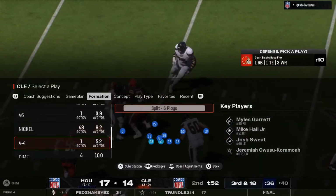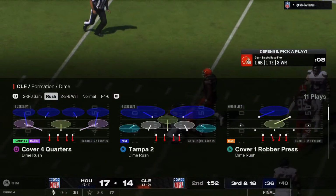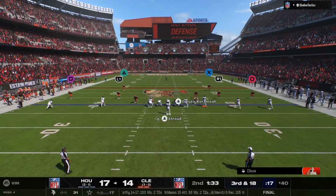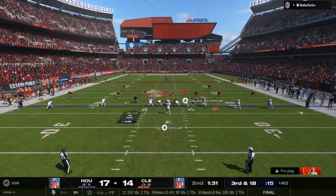Understand when the pocket breaks down, move up, cut your losses. Now, not only do you lose that down, but now you face a big uphill battle if you want to extend this drive.